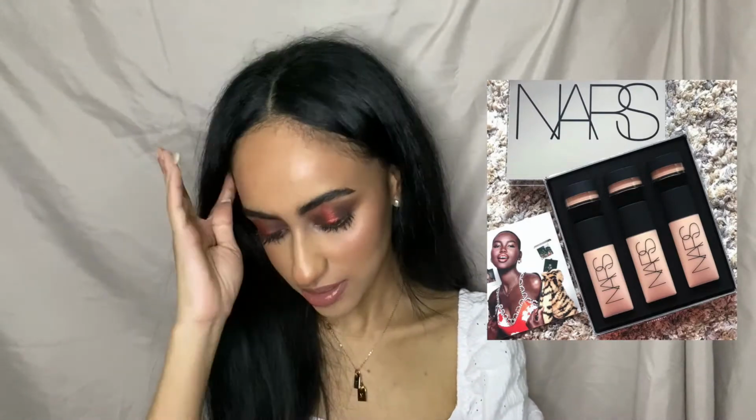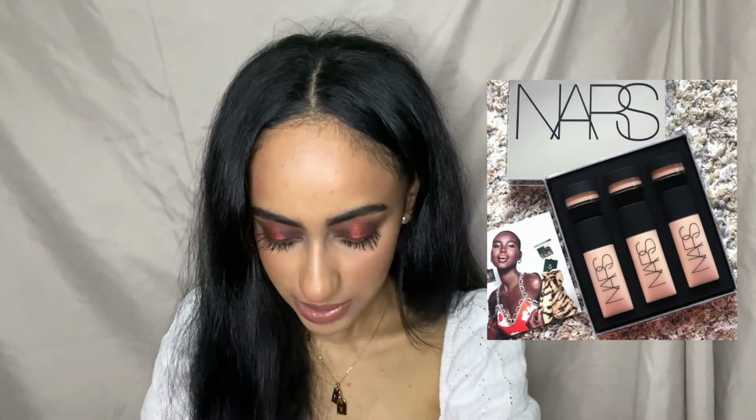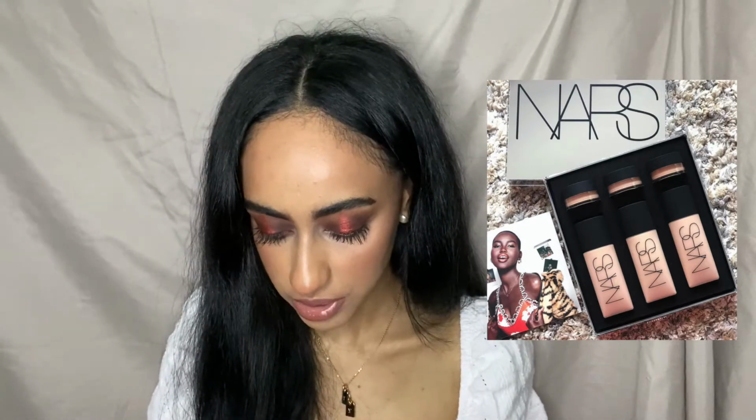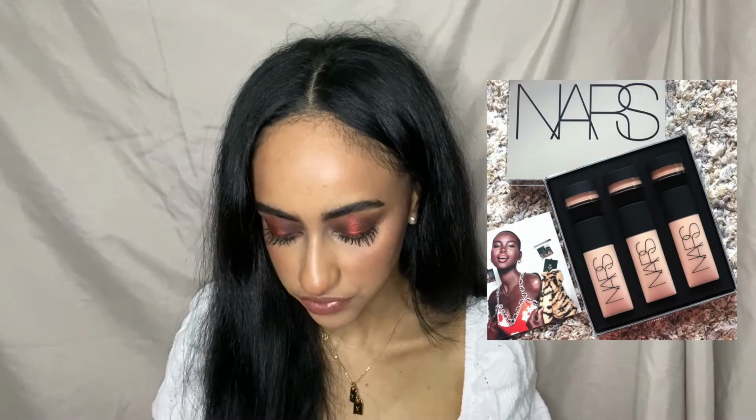I really wanna try the foundation. I enjoyed the concealer quite a lot, and I wanna try the foundation. I wanna try NARS foundation. I've heard amazing things about their foundations, and I would like to go and try them. And soft matte, yes, please. It's supposed to be a natural looking matte coverage that resists oxidation and helps prevent your shade from shifting throughout the day. I like it. I would like to try it.